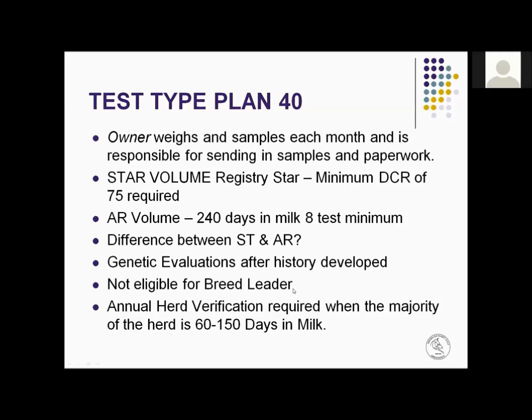If your goal was for breed leader, then this is not a plan that's eligible for breed leader. The board of directors, when approving these alternate plans, were kind of specific in what they could be used for. This one is not for breed leader recognition. And the annual herd verification is required when the majority of the herd is at that 60 to 150 day mark.